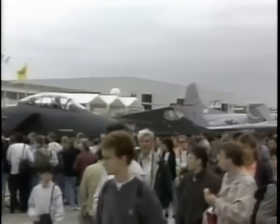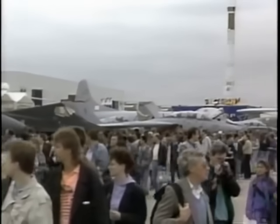Ground forces moved, and moved quickly. And in 100 hours, it was all over. Air power contributed to a decisive victory as it had never done. Victory parades honored the troops. But it was air shows that honored the pilots and airplanes of Desert Storm.